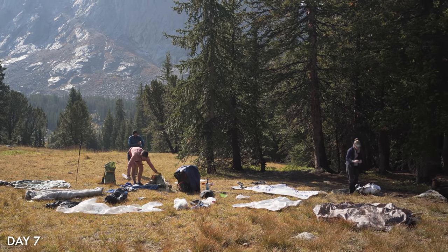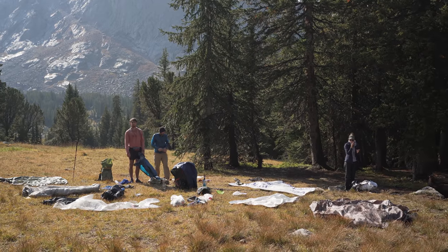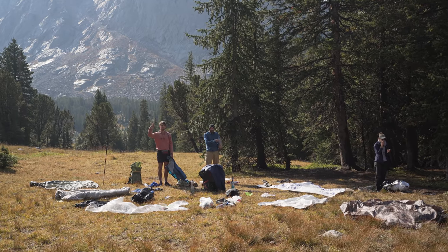Last morning of the trip, we have a gear explosion. Drying all our stuff because it rained all night.